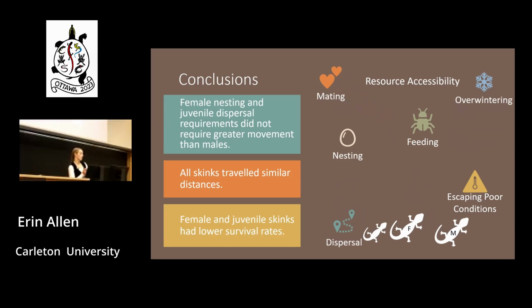Some possible explanations that I thought of might be the energetic cost of egg development or a potential increased threat to females while they're nest guarding that may cause their lower survival. Whereas for juveniles, their small body size might increase the range of predators that can consume them based on gape limitation, or they may struggle to compete for resources with established adults or other conspecifics.